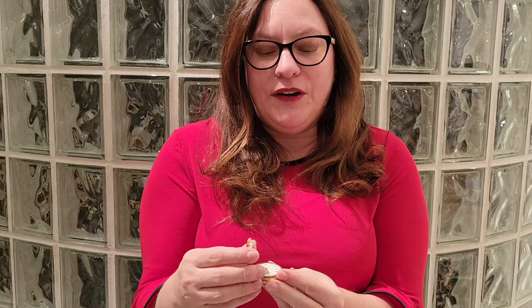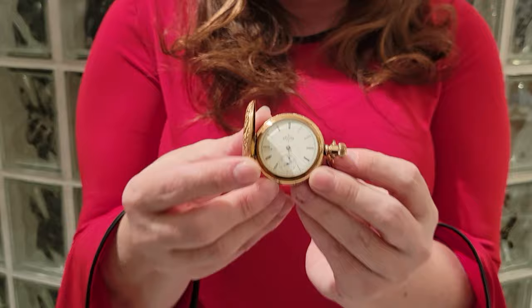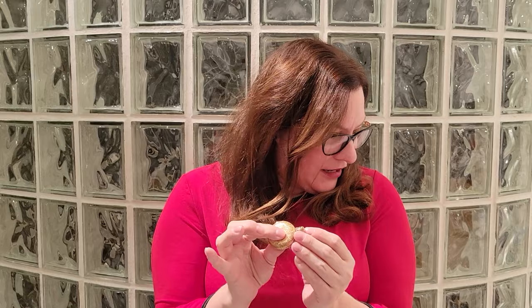Now, for those who aren't familiar, Elgin was an American watchmaker out of Illinois, that made watches for about 100 years. And I found out by checking the serial number that this one is actually from 1879. So it's been around for a very long time. And I hope to pass it down to my own son one day, and I hope it stays in the family for many more generations.